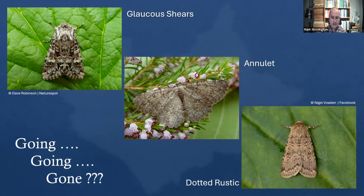And the Dotted Rustic, this is one that was actually quite regular in VC55 from the late 70s until the mid 1990s. But the last record was in 2005. There's only been 6 records since 1999. So that's one that's very, very clearly declined. The numbers are not big enough to do a chart, but it's pretty much disappeared at the moment.